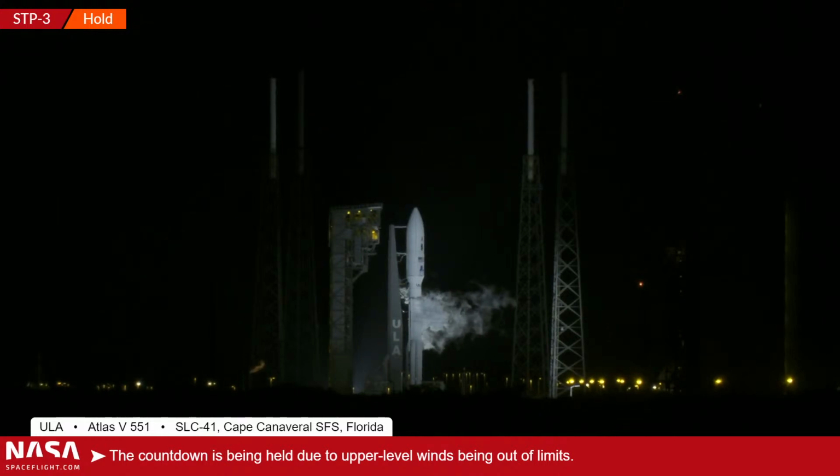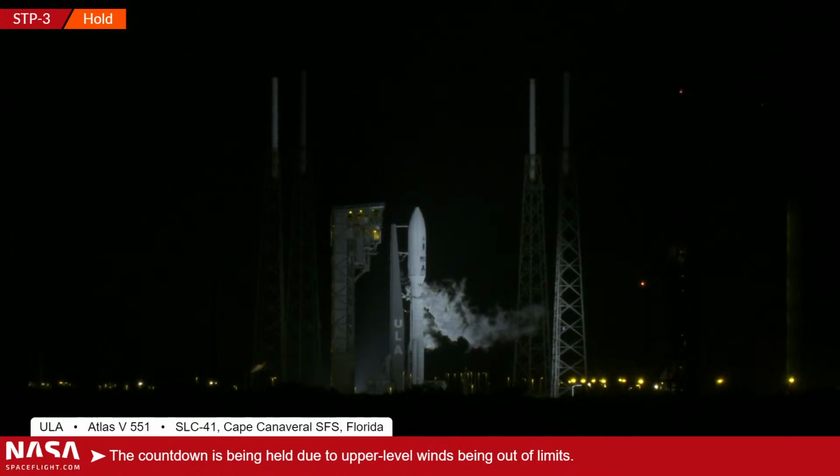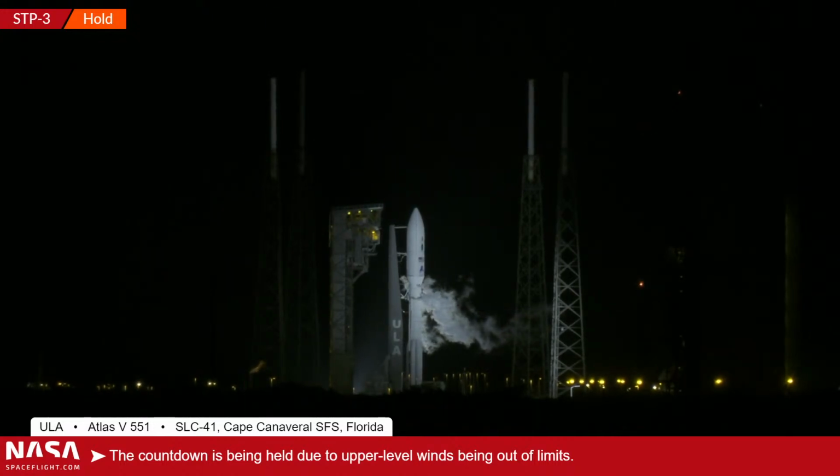But we do have just a little bit of extra info from a ULA tweet that just specified that they're actually just waiting for more upper-level winds data. So not necessarily that they went red, but just that they might be verifying. They didn't really specify either way, but the tweet just said that they are extending the hold at least a few minutes. So this could be a very brief extension to the hold. That to me might indicate that maybe the last round of weather data that they got from the balloons, they were close enough to their limit that they just want to verify to make absolutely sure.